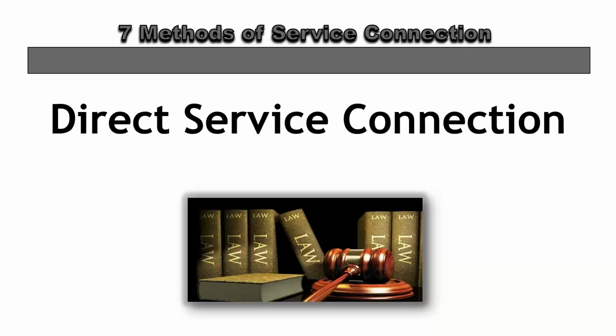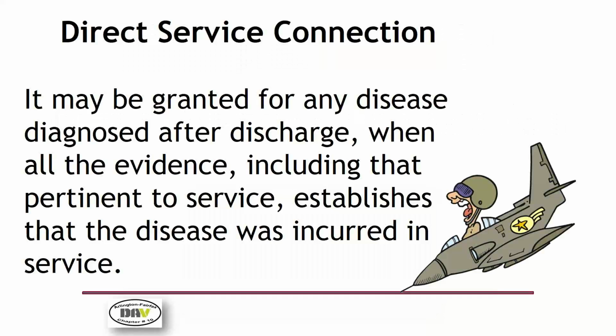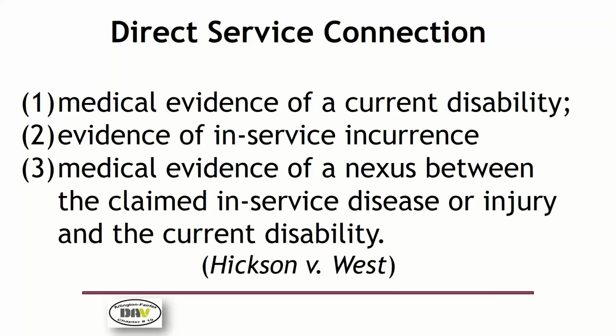Our first way of service connection is direct service connection. Direct service connection may be granted for any disease diagnosed after discharge when all the evidence, including that pertinent to service, establishes that the disease was incurred in service. Direct service connection needs 3 things. First, medical evidence of a current disability. 2, evidence of an in-service incurrence. 3, medical evidence of a nexus between the claimed in-service disease or injury and the current disability. And this is found under Hickson v. West.